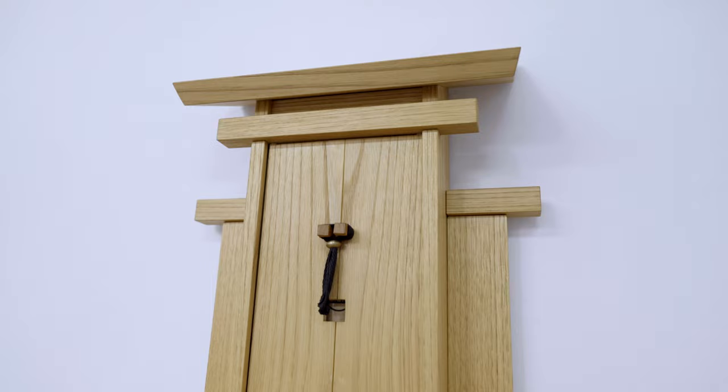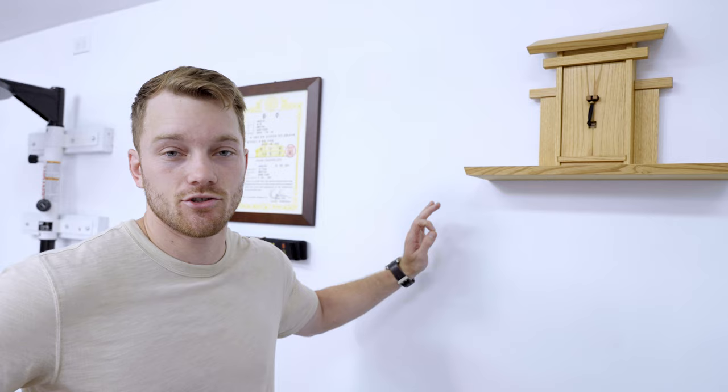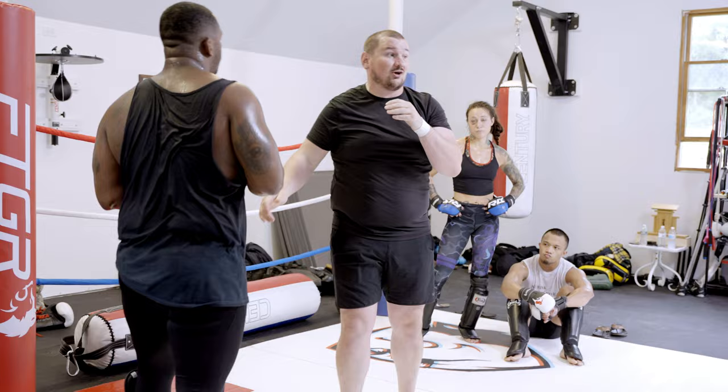Up here is a kamidana, which is a traditional miniature shrine found in Japanese dojos. This was a gift given to me from Coach Bob Peach, head coach and owner of Beacon MMA. He brought this over as a housewarming gift. These are used as a shrine for paying respects to ancestors or to deities. Often people will offer food or beverages and leave them there.